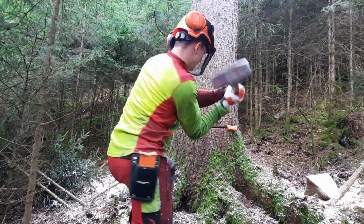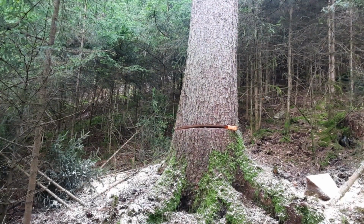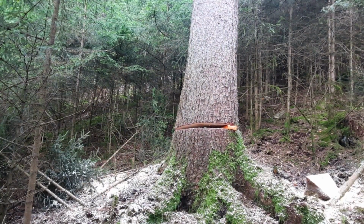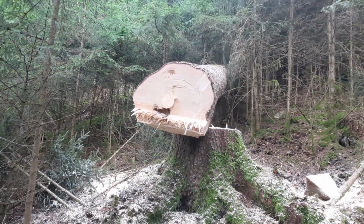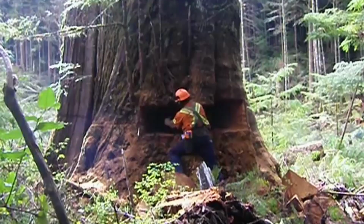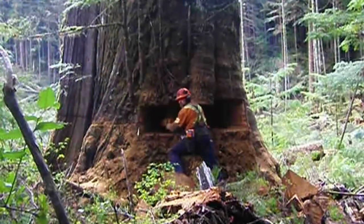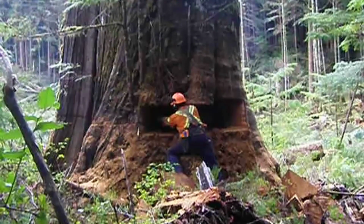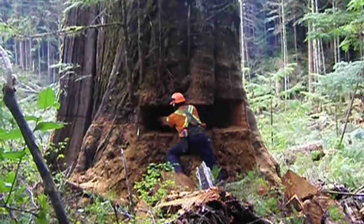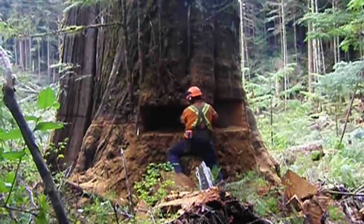Read the manual before using your chainsaw. It is important to read the manual and understand the safety instructions provided by the manufacturer. Wear protective gear. Always wear protective gear when using a chainsaw, including eye and ear protection, gloves, hard hat, and boots with steel toe caps. Check the chainsaw before using it. Inspect it for any damage or loose parts. Make sure the chain is sharp and properly adjusted.